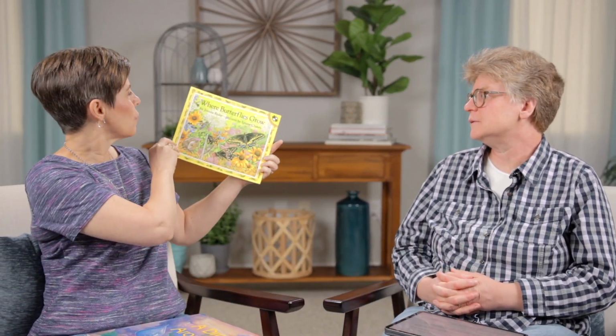Another one is Where Butterflies Grow by Joanne Ryder. I never think of butterflies as growing. That's a catchy title. Well, they do grow because the caterpillars grow, and then they emerge as butterflies, which do not grow anymore, but the caterpillars grow. And so this book follows the life cycle of a swallowtail butterfly instead of a monarch. There's so many books that are monarch butterflies. So it's nice to find one that is on a different type of butterfly. But it shows every stage.